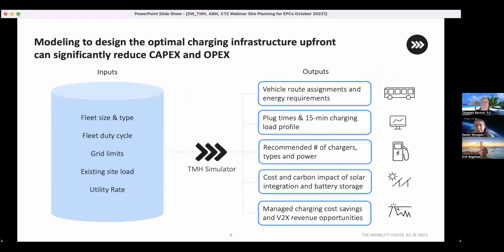So how do we help with this? Well, to start with, we would do charging and energy management modeling during your planning period along with our partners. This is going to help you better predict how your charging will be optimized throughout your depot to reduce those peak loads or inform how you want to build out the site.